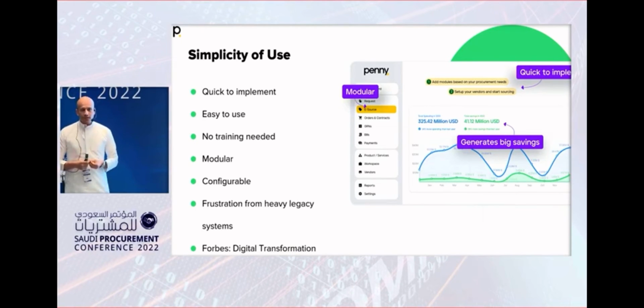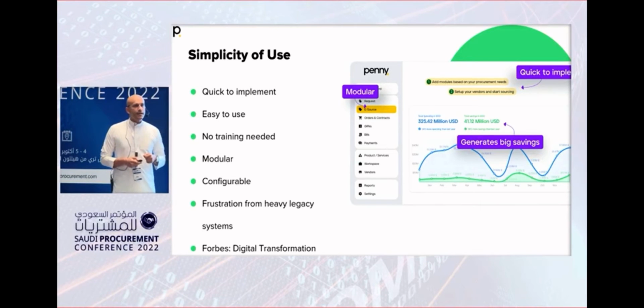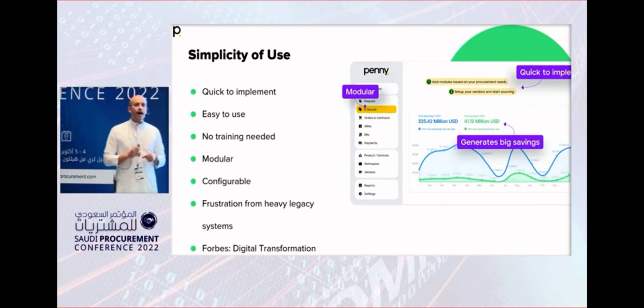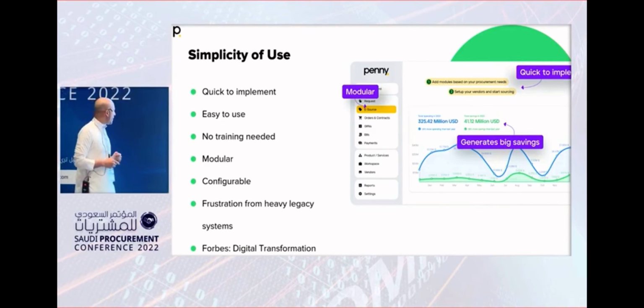If your end users, if your employees, if your vendors are not using the system, what's the point? The failure of using the system is one of the major hurdles that we see. So we created the system to be very easy, quick to implement, and easy to use. We have our system up and running in a matter of weeks. No training needed, modular, configurable, without the frustration of heavy legacy systems.